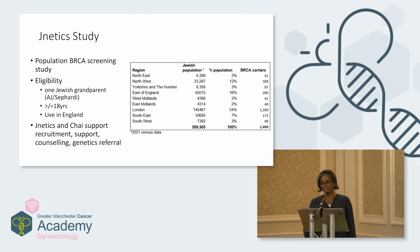So to be eligible for this study, the NHS has worked closely with Genetics charity to engage the Jewish population. There's been a huge amount of fundraising and comms to the Jewish populations through events and social media to engage the Jewish population to enrol. Eligible people would be anybody with 1 Jewish grandparent.